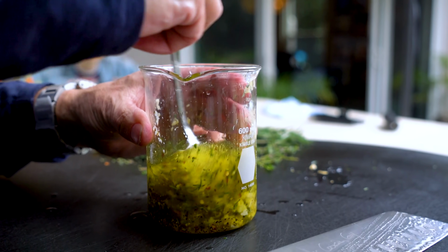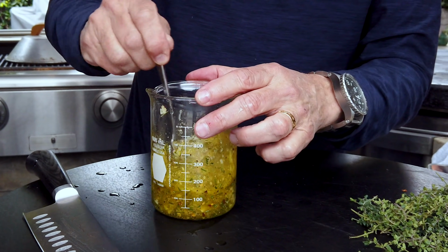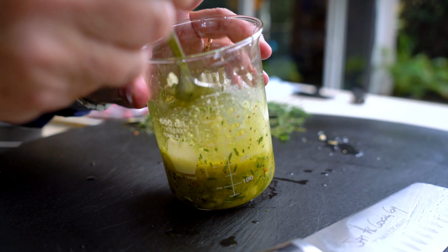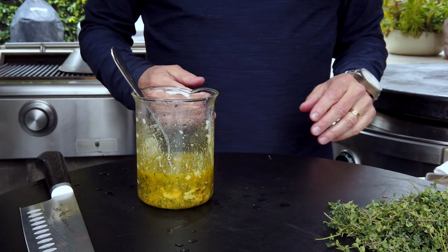Honestly, can I tell you how amazing this smells? It's got everything you want. It's got acid, garlic, salt, the Dijon. It's brilliant. And when it's mixed beautifully, we prep our vegetables. I'm gonna put the vegetables that we want on our one sheet pan dinner in the bowl and then toss them with the little tossing liquid that we've made.